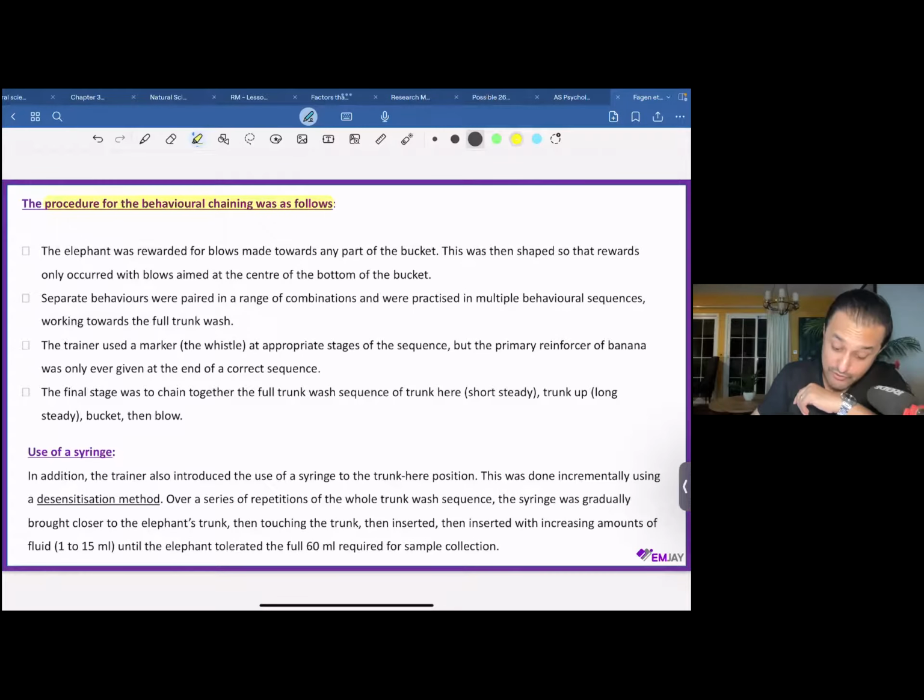Now, the procedure for the behavioral chaining was as follows. Number one, the elephant was rewarded for blows made towards any part of the bucket. This was then shaped so that rewards only occurred with blowing aimed at the center of the bottom of the bucket. Does this remind you of shaping?